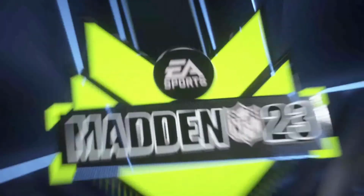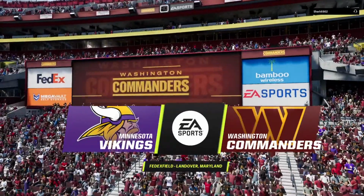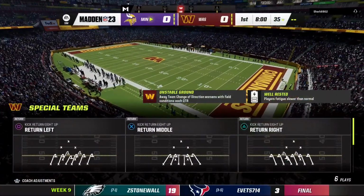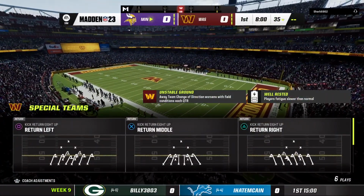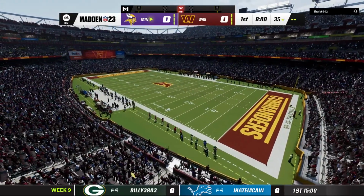We are just inside the Beltway, about 10 miles east of the Capitol Dome as we come to you from FedEx Field here in Landover. Today, it's a Week 9 matchup set to go here between the Minnesota Vikings and the Washington Commanders.